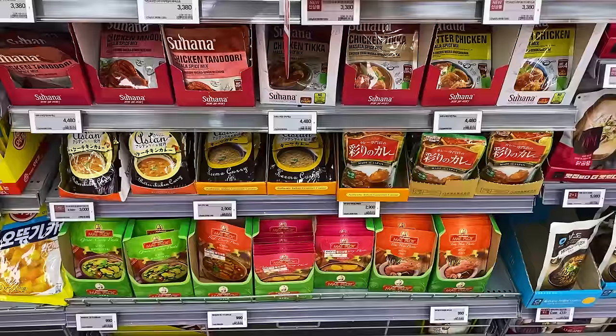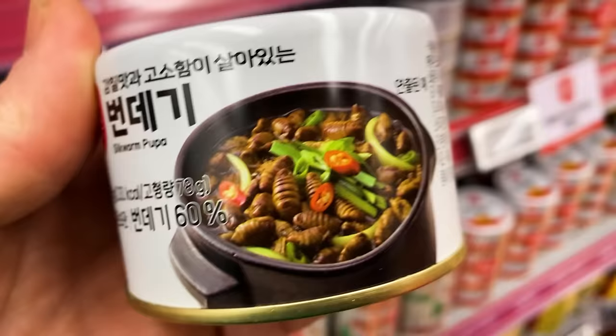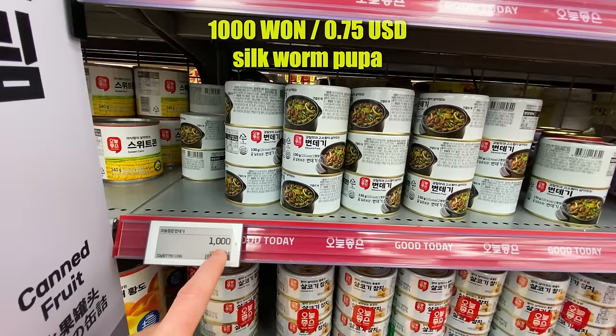Wow, I didn't think I'd see that. So this is the canned tuna section, and up here they're selling something which they're calling silkworm pupa. I'm gonna say this is sago worm. This is the thing we ate in Malaysia. Yeah. I didn't know they sold that here in Korea. And it's a deal, it's like a dollar. So if you're ever... Very nutritious. Very nutritious, also very wormy.